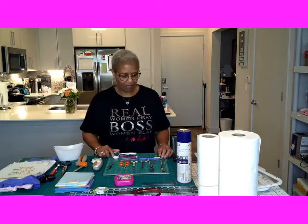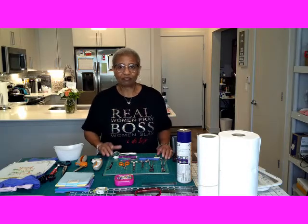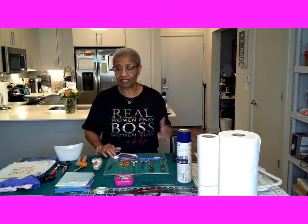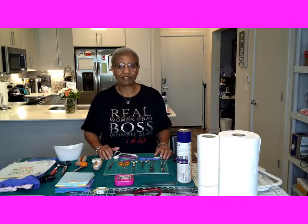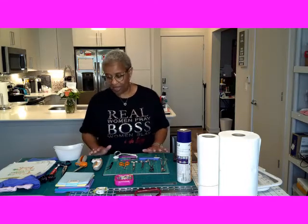So let me get started with scissors. On my previous video that talked about the 12 things that you needed to be successful in embroidery, I mentioned scissors. So I have an array of scissors.